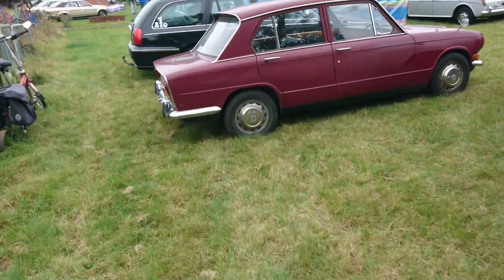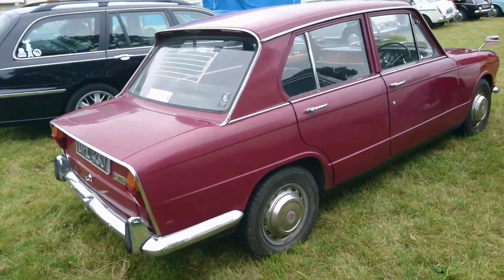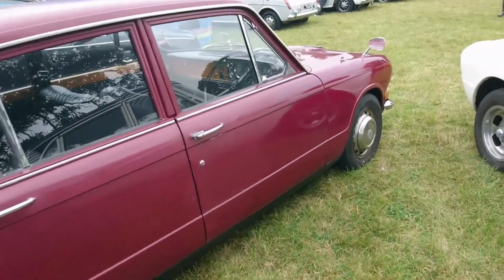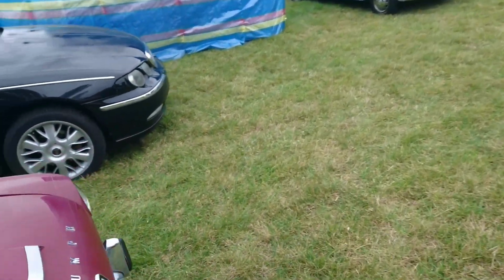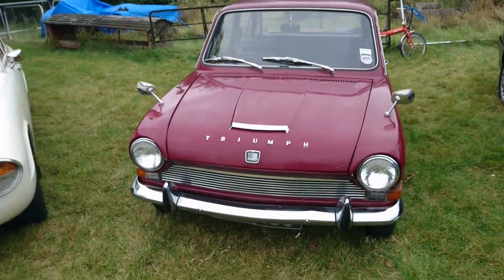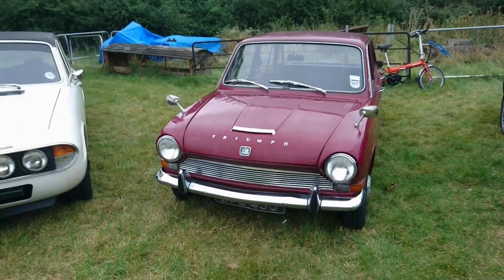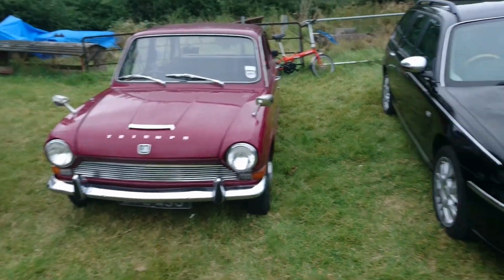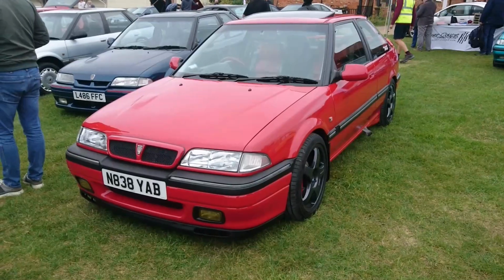Here's that 1300 again. I think 1300 TC by this stage, unless I'm wrong. But yeah, on a J. So around the time that this car was made, they actually introduced the Toledo and the 1500, so it's one of the last of the 1300s. Let me just check the rev counter of this 75 years.